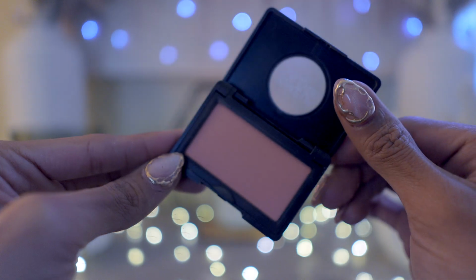We're going to move on to powder blush, and I've been loving this blush. I spoke about this before. This is the Makeup Forever Artist Blush in Anywhere Peach, and I really like this because it's very, very soft. Very soft, and I like that. It gives that everyday kind of look.